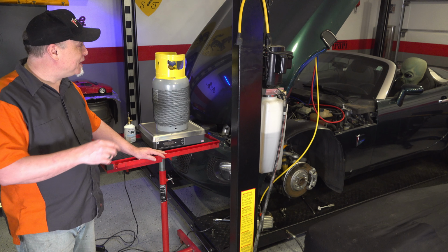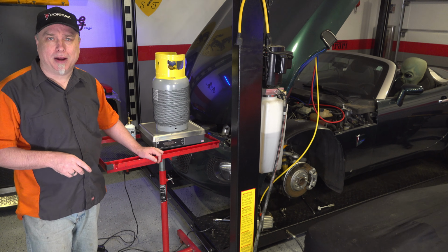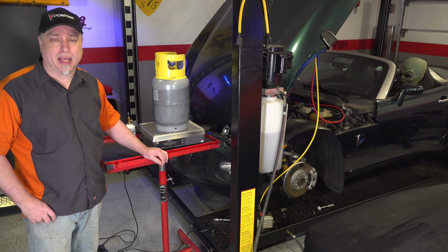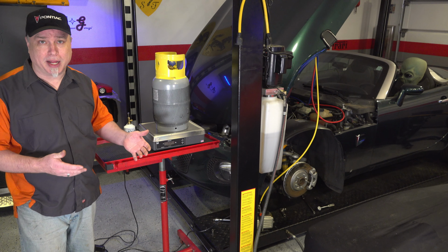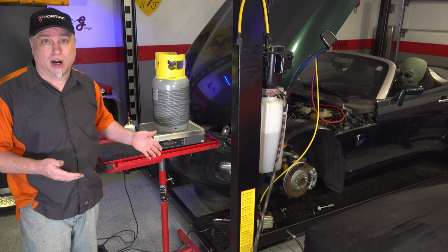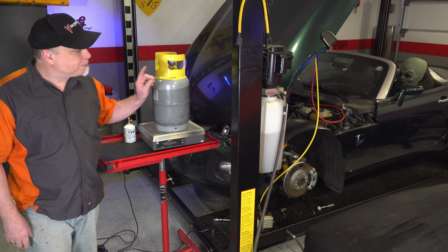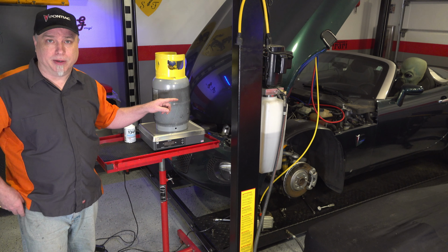All right, got that alternator put back in, got the intake on. Kind of buttoned up everything here, made sure I plugged everything back in. Now you have lots of wiring that has to be plugged back in order to get the car to start. The reason we have to get the car to start is because that's how this thing accepts Freon.